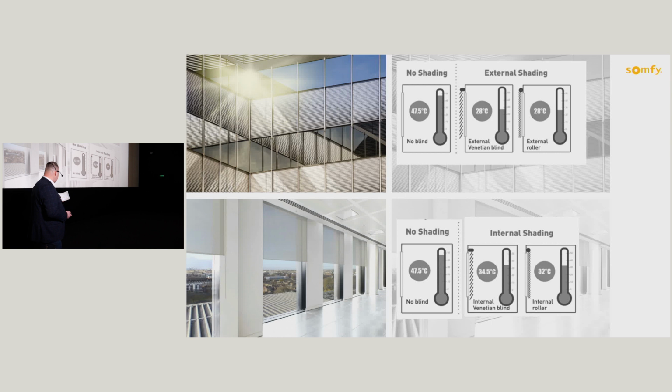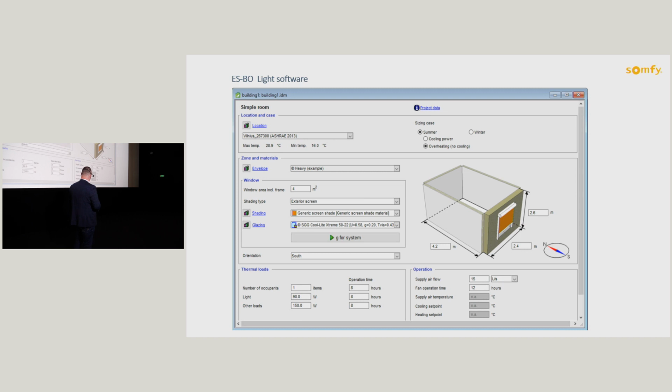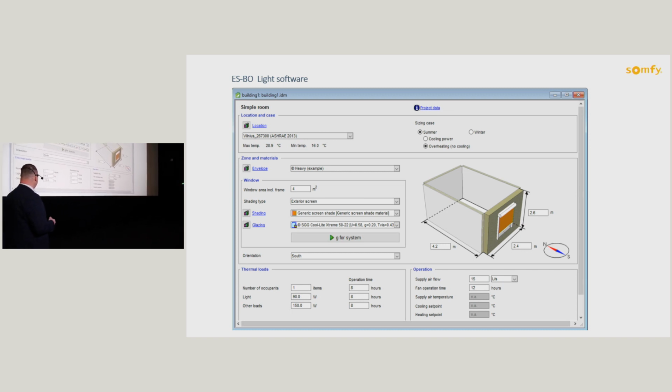This is, of course, one building in London, but in fact there are several independent calculation tools and software which you can use. For example, you can take one of your projects, upload it, implement the data for calculations, and afterwards get a report on the impact of external or internal shading on the building. Or if you don't want to make a specification for the whole building, you can easily choose one room, for example your living room or your office. You just implement the data like location, envelope of the building, size of the window, the type of the screen, and also the type of the glazing.